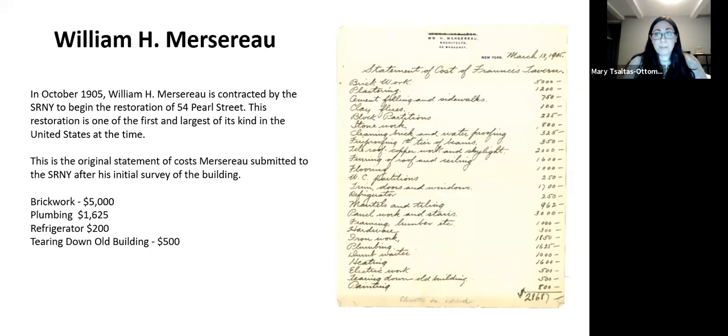This is the original statement of costs Mercereau submitted to the SRNY after his initial survey of the building. I love these prices. Some of them make absolutely no sense, so I thought I would share it with you. The brickwork was $5,000. There was a refrigerator worth $200 and a tearing down of an old building for $500. It's been a year and a half and I still have no idea what building they are referring to. Couldn't tell you. I also really just like the handwriting on it.